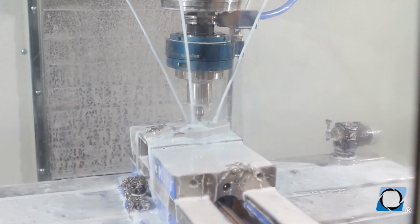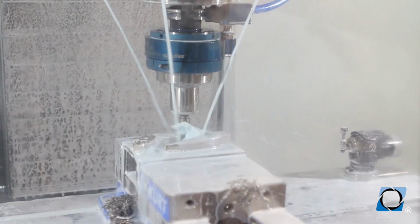They produce better surface finishes, higher surface finishes at very, very high accuracy. If you're working with Air Turbine, you're working with the tools of tomorrow today.